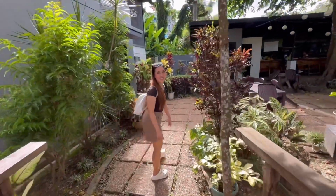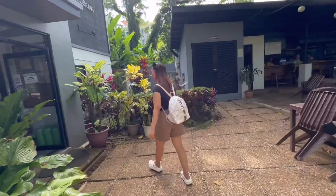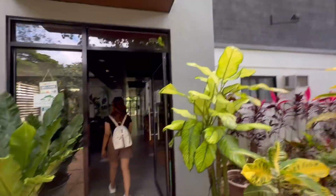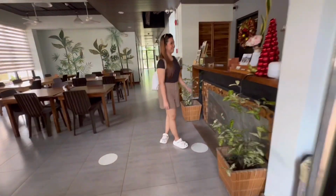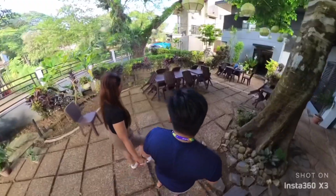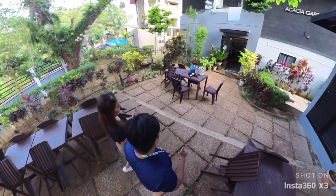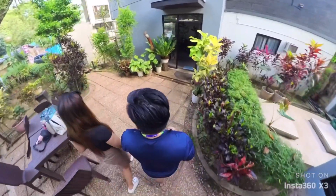And then, they also have this open bar where you can dine and then, of course, drink and smoke. Tapos, ayan. Dito naman yung kanilang receiving area. And this is where you eat your lunch, breakfast, dinner. Ayan, front desk. And maganda din dito because you can order food here if ever tinatamad na kayong lumabas.